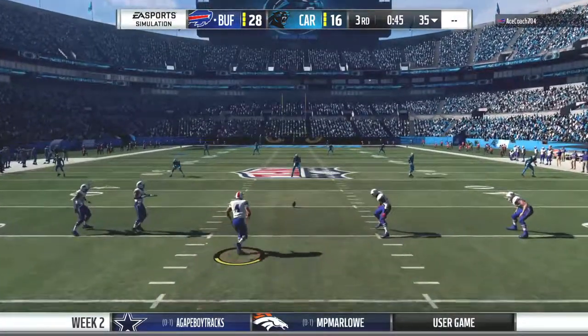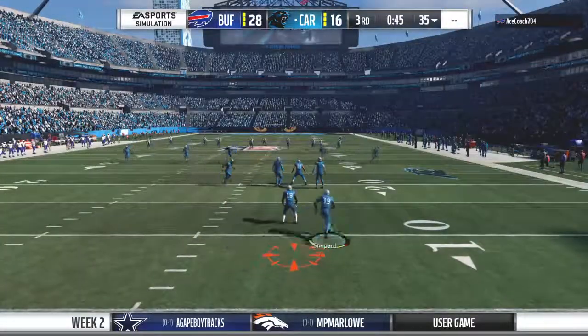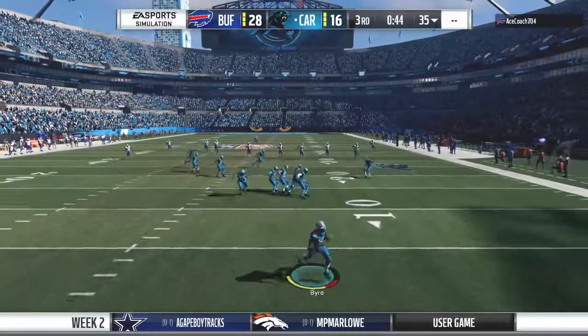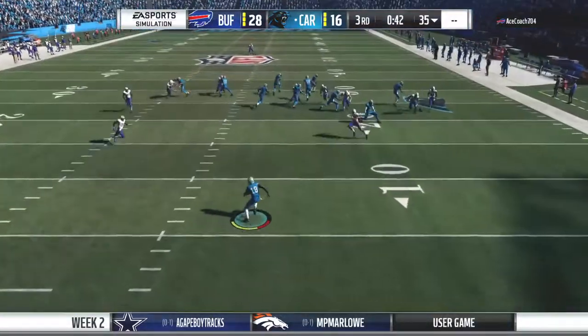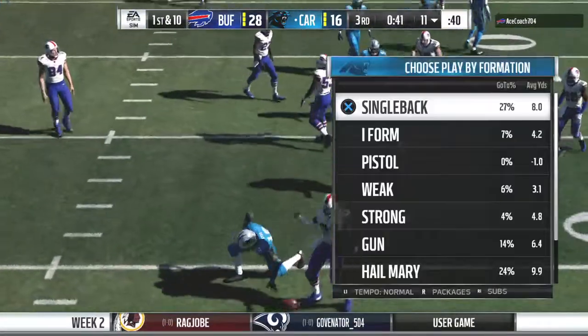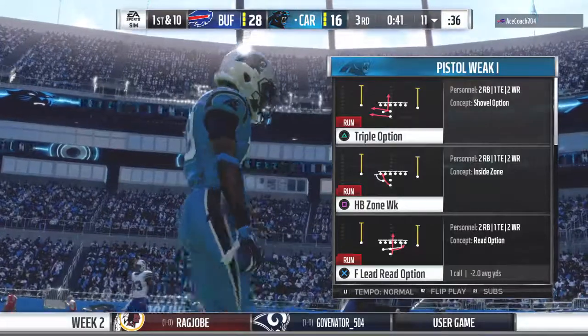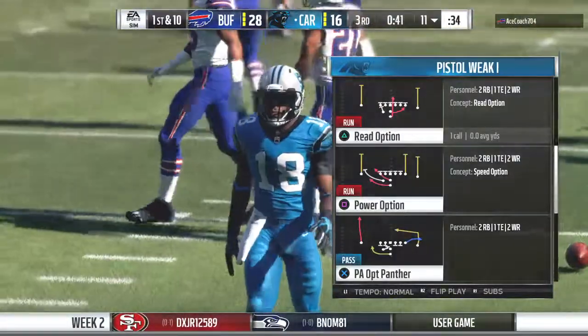Here's Hauschka now to kick it away. This is taken at the 3. And they'll start in a hole here as he's brought down at the 11-yard line. Here's the Carolina offense as they get ready to take over here.